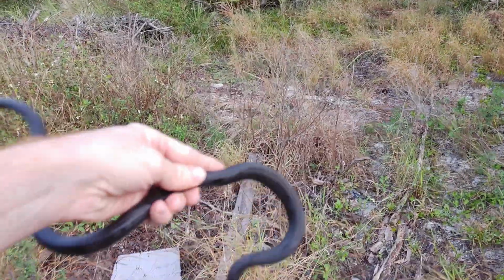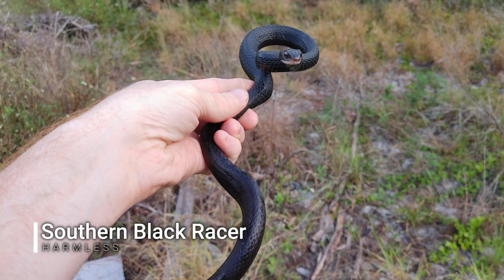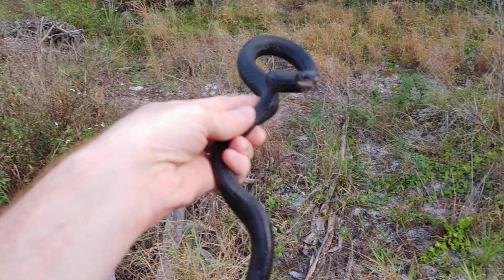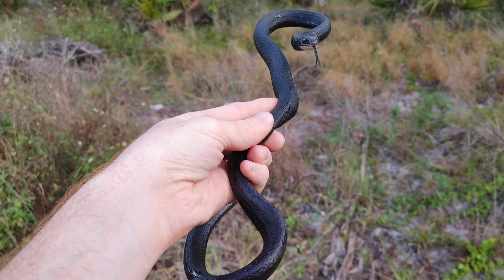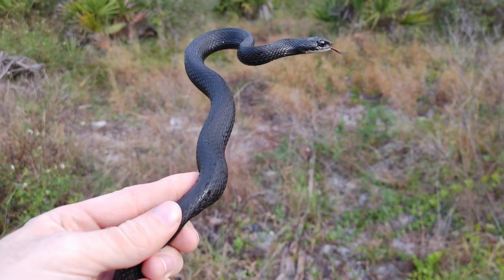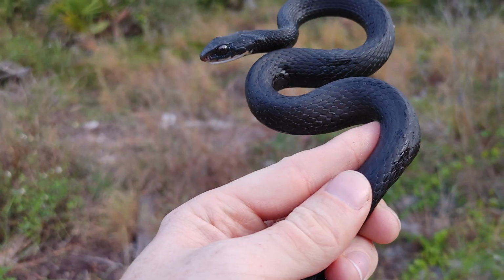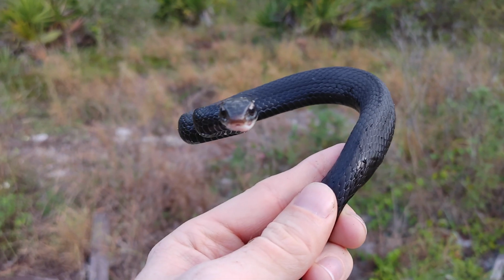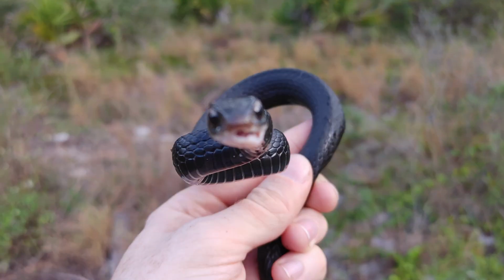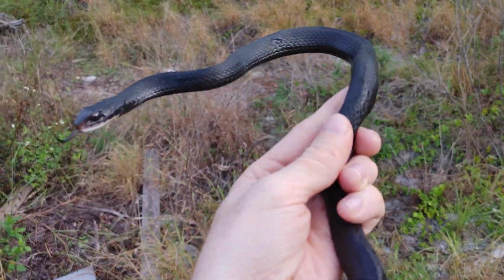All right, guys, that didn't take long. I just flipped my first snake of the day. Nice southern black racer right under this board. He's pretty chilly, so he didn't have a chance to get away too fast, but these ones are a lot more black than the southern black racers I see in South Florida. Still have the characteristic white chin. Focus on the camera, don't bite my hand. Alright, so I'm just going to let this guy go back under his board and keep on going.